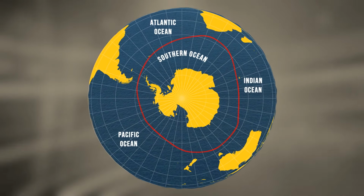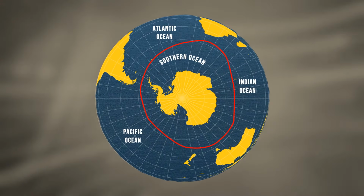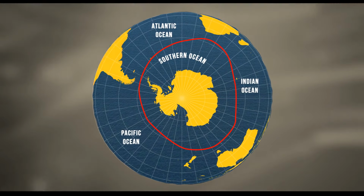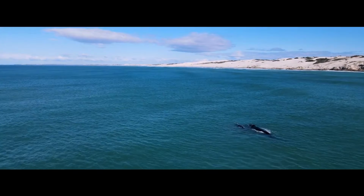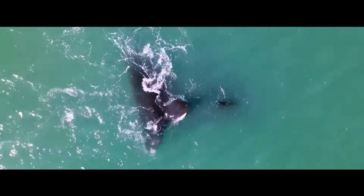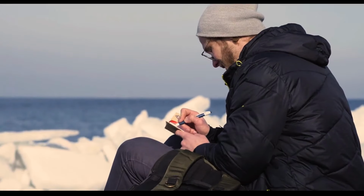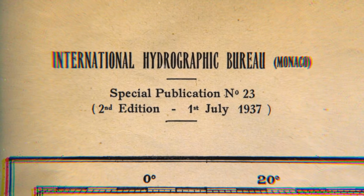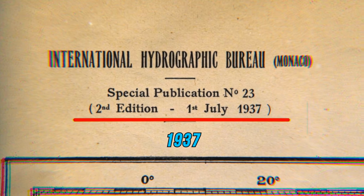It circumnavigates Antarctica and the lower portion of the globe and reaches Australia and the southern portions of Africa and South America. What makes this ocean so special? How did the scientific community eventually recognize it? And more importantly, what mysterious creatures does it hide? Let's find out.